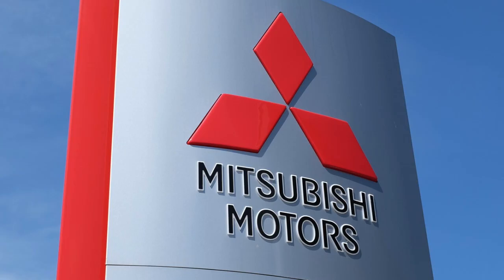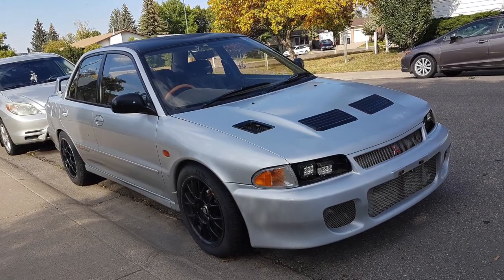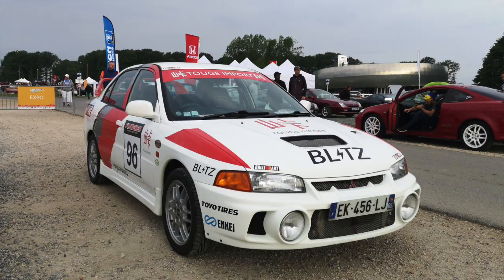Number 6. The Mitsubishi Lancer Evo. In the early 1990s, Mitsubishi was one of the most successful car companies and industrial companies in the world. During this time, they introduced the Evo. The Lancer was Mitsubishi's midsize sedan, and the Evo was its performance version. With its strong, reliable engine, plus the four-wheel drive, this car was an icon in the rally world.